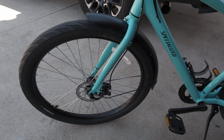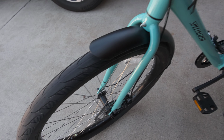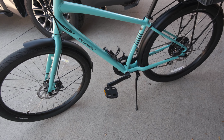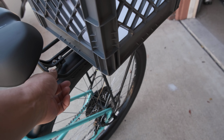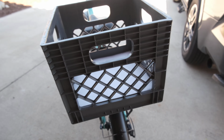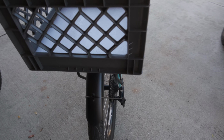27.5-inch rather than 26. I already flatted on it because a thorn went through the tire. And this tire is supposed to be anti-puncture, but whatever. And I got some accessories for it. Got the fender and then rear cargo rack. And I put this crate on there so the dog can sit on it. She tends to want to stand up on it and jump off.